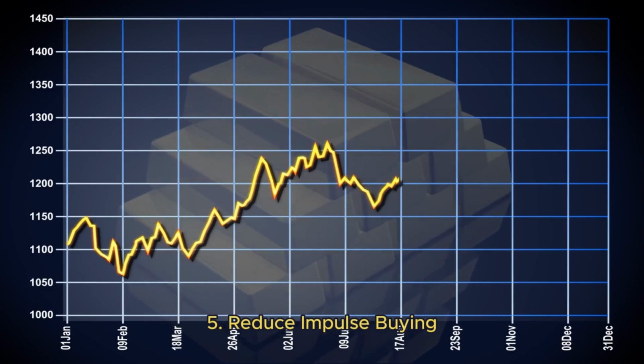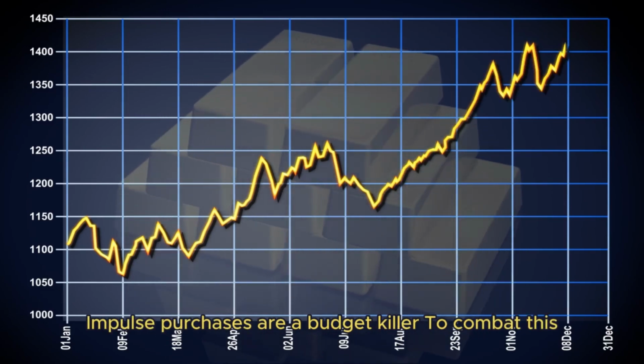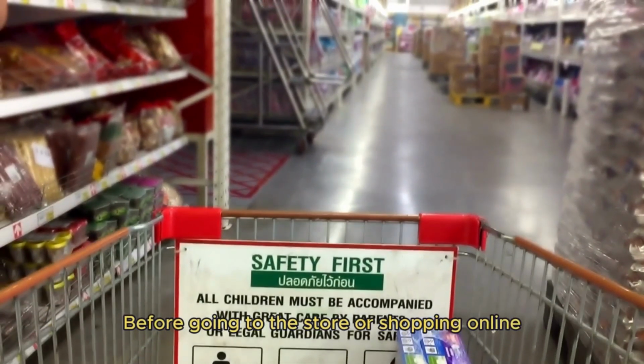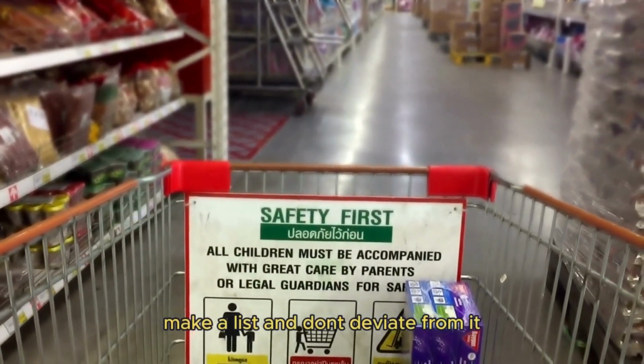5. Reduce impulse buying. Impulse purchases are a budget killer. To combat this, stick to a shopping list. Before going to the store or shopping online, make a list and don't deviate from it.